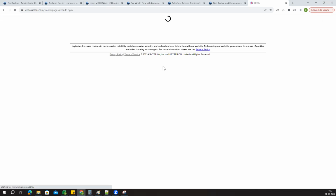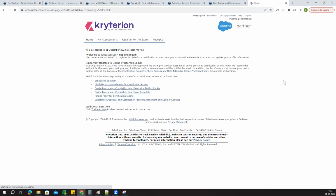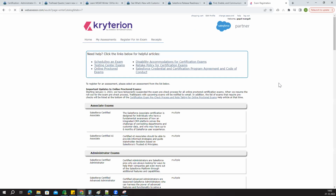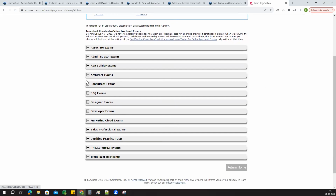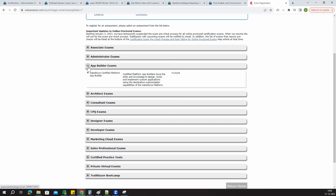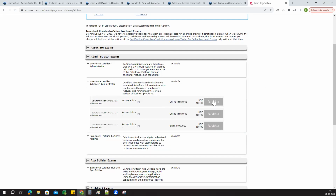Go to Webassessor. So you have to go to register for exam. So which one you are going to prefer, the CPQ exam or admin? Whichever exam you prefer, you can go in there and select online or offline. So register.